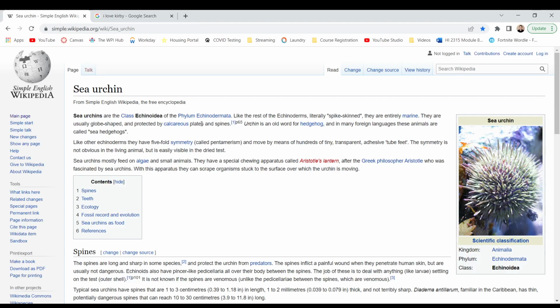Today we are on the simple Wikipedia page for sea urchins. Sea urchins are the class Echinoidea of the phylum Echinodermata. Like the rest of the echinoderms, literally spike-skinned, they are entirely marine. They are usually globe-shaped and protected by calcareous plates and spines. Urchin is an old word for hedgehog, and in many foreign languages, animals are called sea hedgehogs.